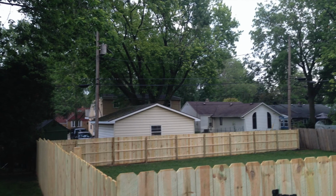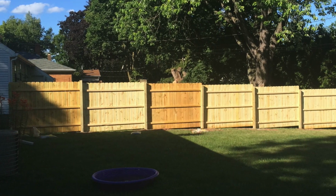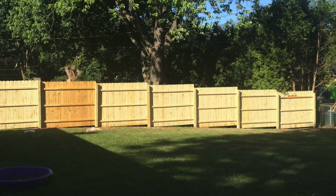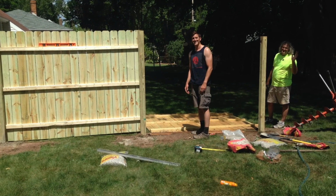Lastly, I forgot to mention, we added a fence because we love our pets. Obviously, it gives them a space to run around and enjoy the outdoors. So your future renters will too, and that's proven true as long as I've been doing this.